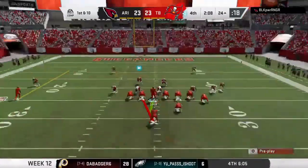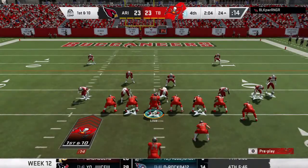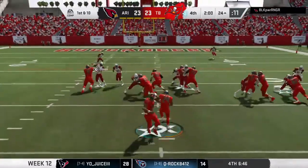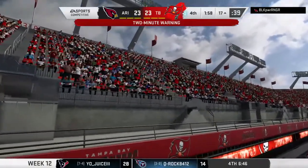They don't need to run another play here before the 2-minute warning. Let's see if they do it anyway. Going to give this time to the tailback. And he'll get it down this time to the 17.